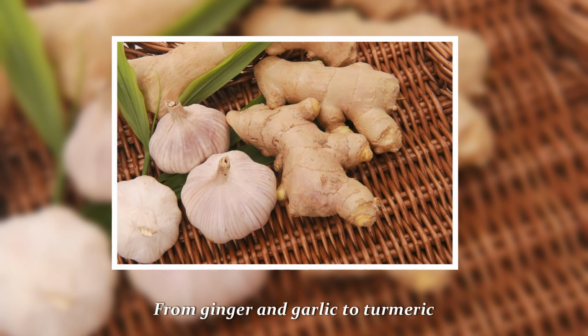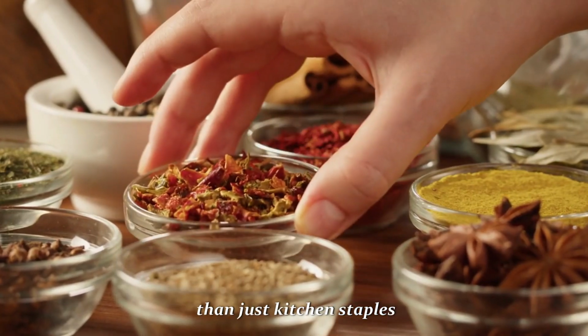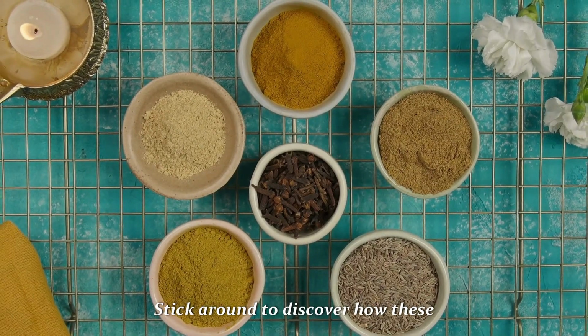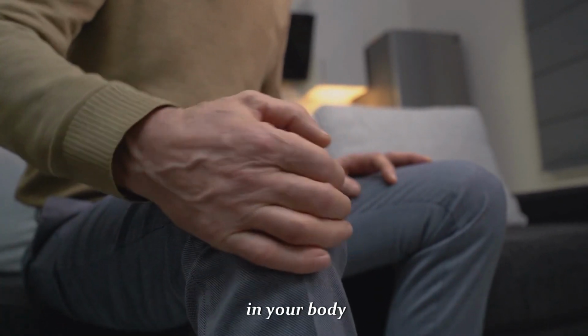From ginger and garlic to turmeric and cinnamon, these natural remedies are more than just kitchen staples. They pack a serious anti-inflammatory punch. Stick around to discover how these flavorful ingredients can transform your health and reduce inflammation in your body.